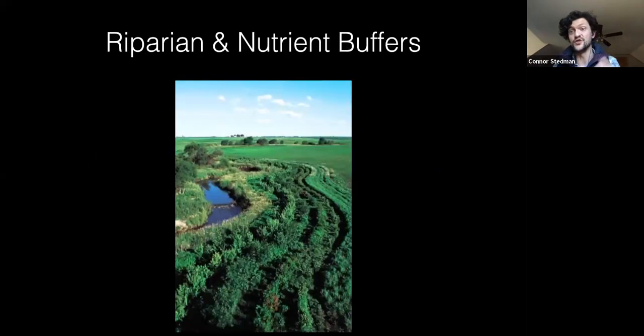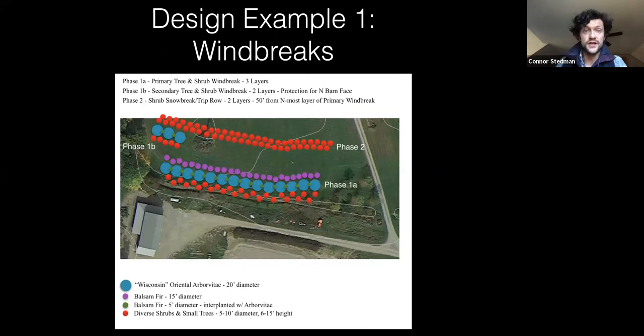Then the riparian and nutrient buffers themselves, and I'll give an example of that in some of our design examples too. So here's one design example.